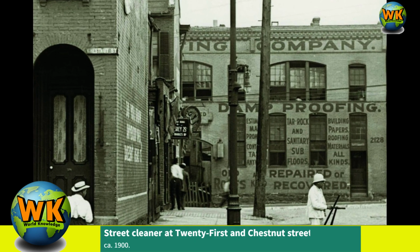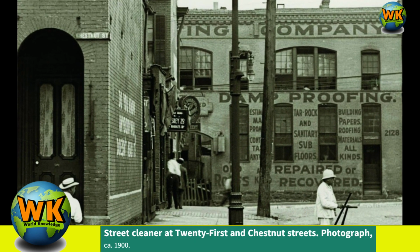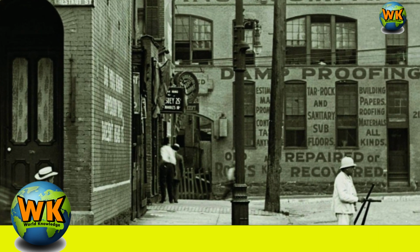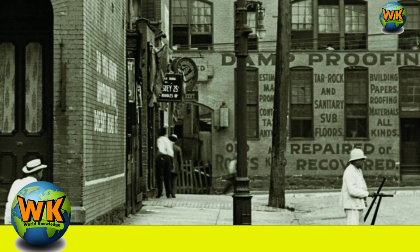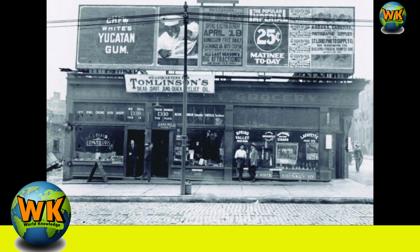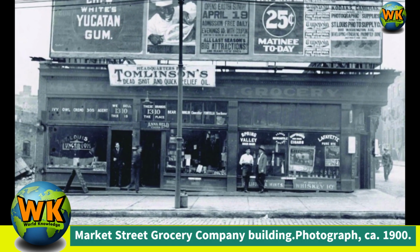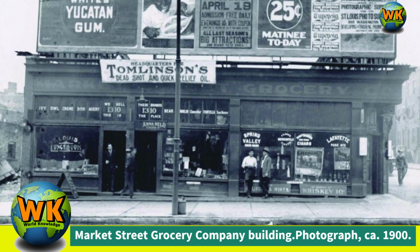Street cleaner at 21st and Chestnut Streets. Photograph, ca 1900. Market Street Grocery Company Building. Photograph, ca 1900.